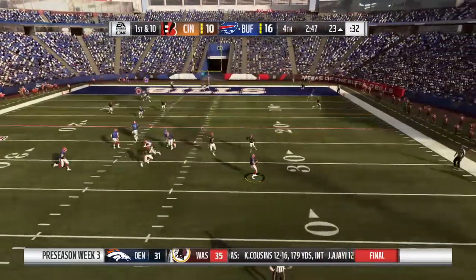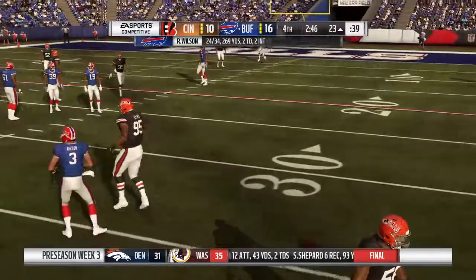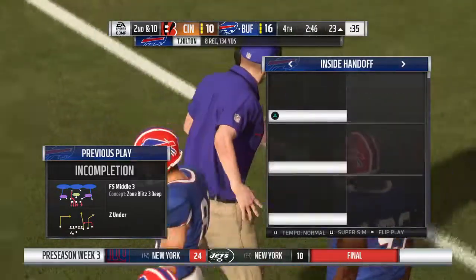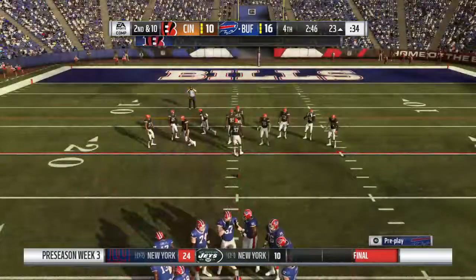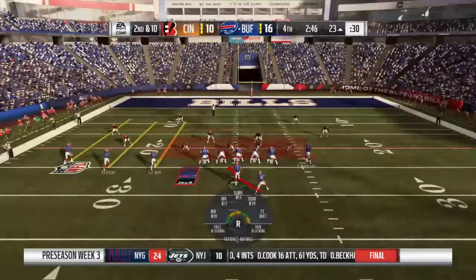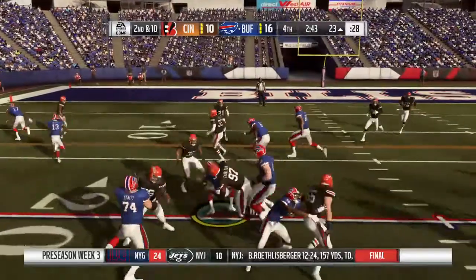Wilson, flushed out right. And the tip there altered the ball flight, and it falls incomplete. It'll be 2nd down. And that's one he's got to be happy to have back. There wasn't a hole open in the zone. You'd have to think on early downs like that first down there, need to be a little bit more careful. Yeah, fortunately for him, got a couple more downs to play with.